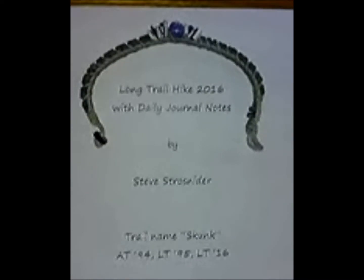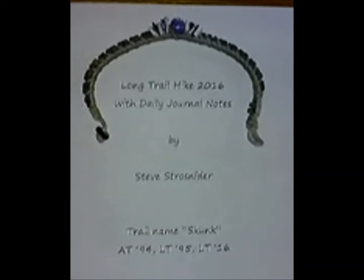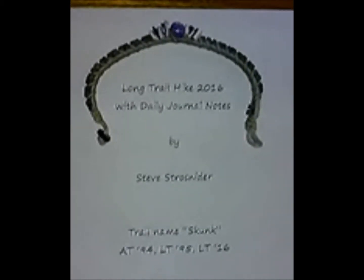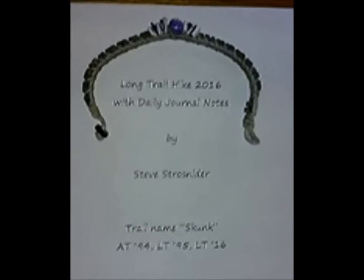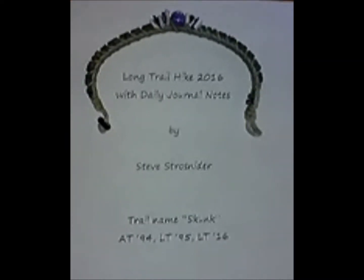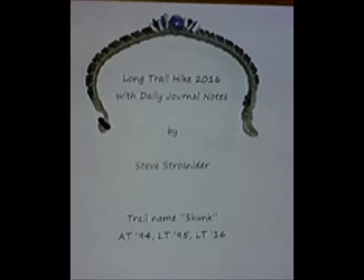The Long Trail is a trail that runs from the southern border of Vermont to the Canadian border of Vermont. It's over 270 miles. I completed a through hike of it in 2016 during the month of September. What you're going to see that follows are my pictures and videos along with recordings of my daily journal notes.